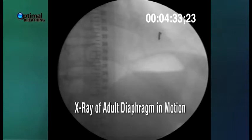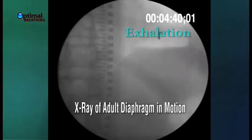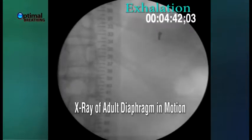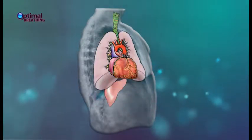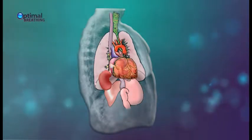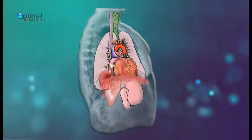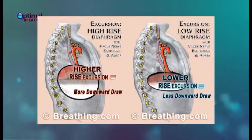During an inhalation, the diaphragm will descend until it is almost flat. During an exhalation, it will rise way up to help squeeze the air out of the lungs. A well-moving diaphragm gives these organs, including the heart, lungs, liver, stomach, spleen, and kidneys, shown here, many thousands of massages per day.